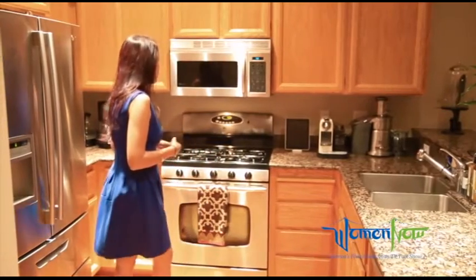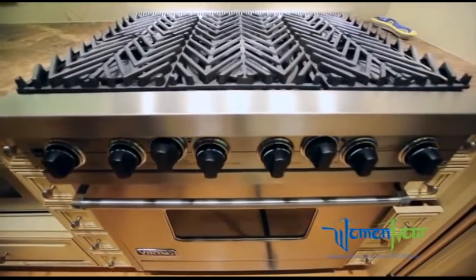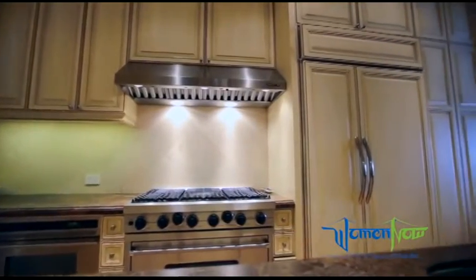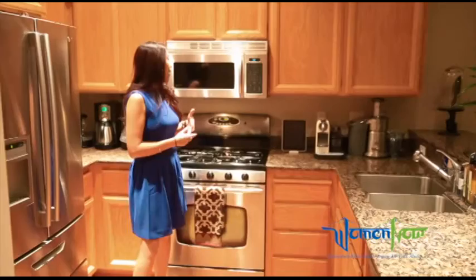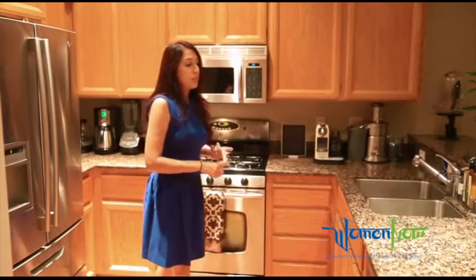Coming into the kitchen further, remember, if it's a gas stovetop, you definitely want to make sure your insurance company knows that for fire liabilities. But other than that, you want to provide a microwave to your tenants. Once again, updated appliances and updated countertops always pay off.